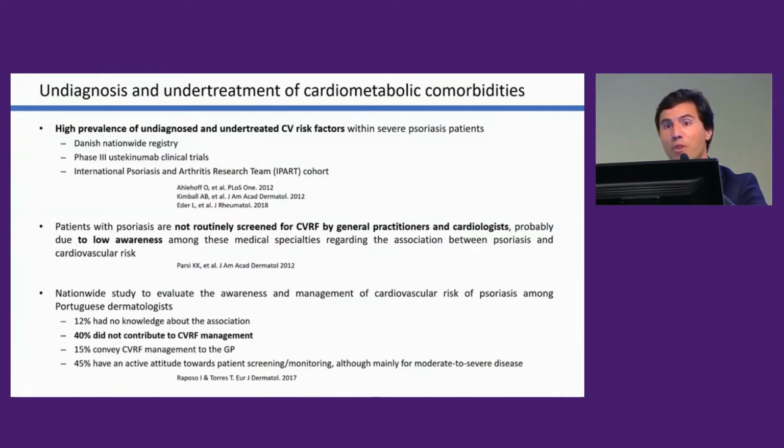And how have we, as dermatologists and as medical community, been dealing with this issue? Unfortunately, not so well. I bring the data from several studies, including a recent one from 2018, that show that there is a high prevalence of undiagnosed and undertreated cardiovascular risk factors within severe psoriatic patients. And this is probably due to the low awareness and also low proactivity by the physicians that contact with patients with psoriasis, dermatologists, but also GPs and cardiologists that do not routinely screen cardiovascular risk factors in these patients, probably due to the low awareness of the association.